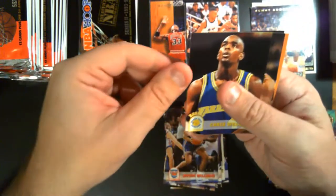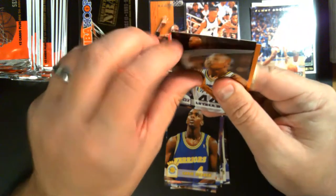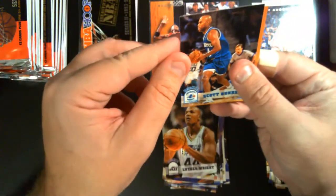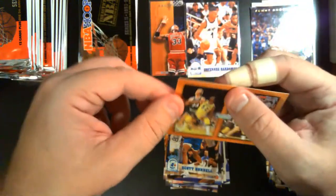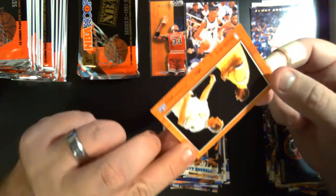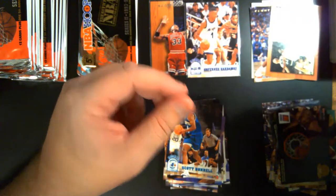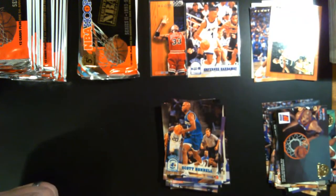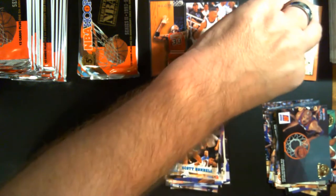Jason Williams, Chris Webber, rookie, Luther Wright, Scott Burrell, Magic and Bird. It's an insert in its own right. Celtics were not claimed. So that will go to the Lakers.